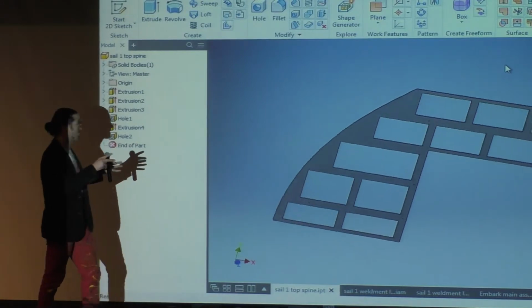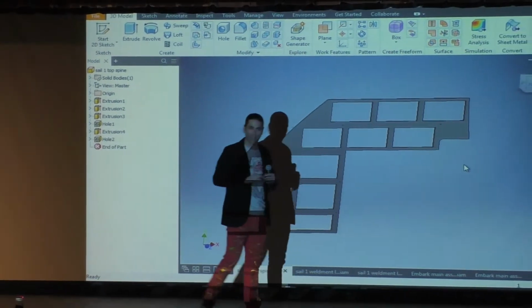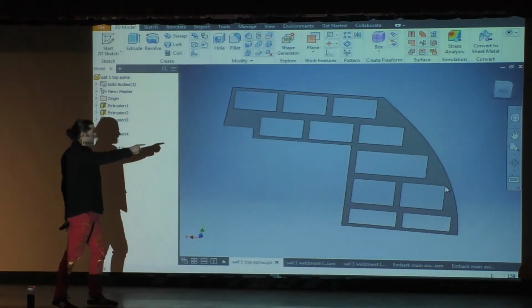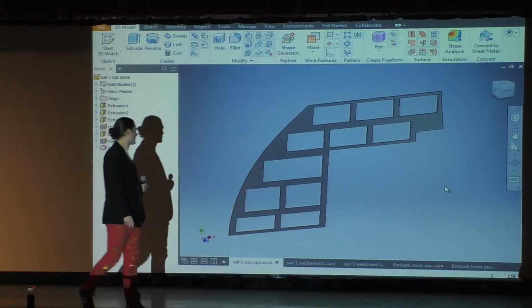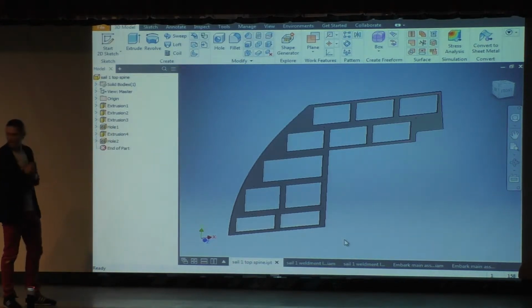So everything that was made for this piece was made out of flat metal that was welded together in different degrees. So this right here is the spine for sail 1, which is that one right there. That was, I think, half-inch aluminum. So this is all made out of aluminum, welded aluminum on the inside.